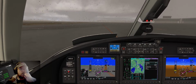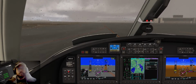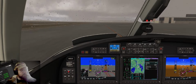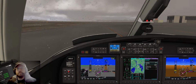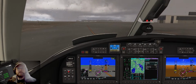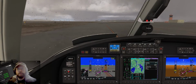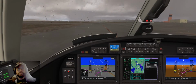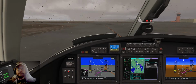Ground. Stationair November 1914 Quebec. Is that General Aviation Parking? Ready for taxi. Stationair 14 Quebec, contact Sanford ground on 121.35 for taxi.